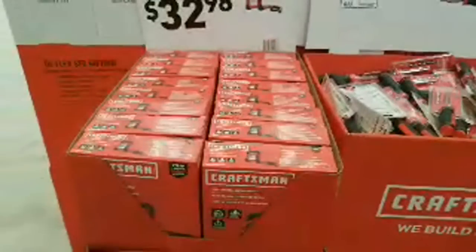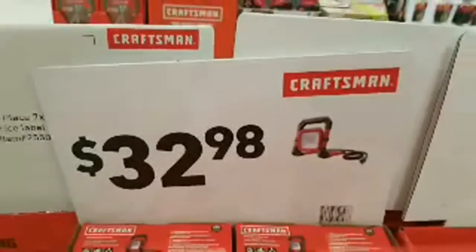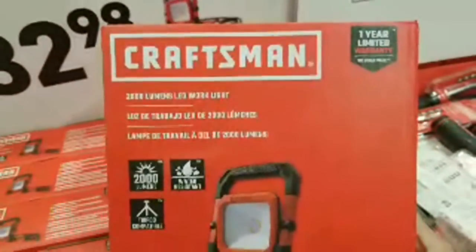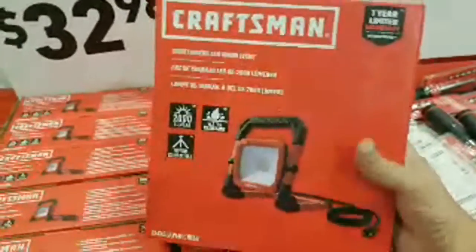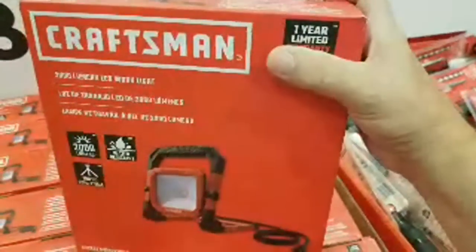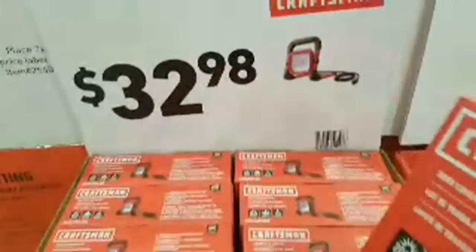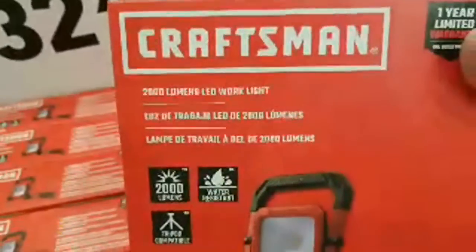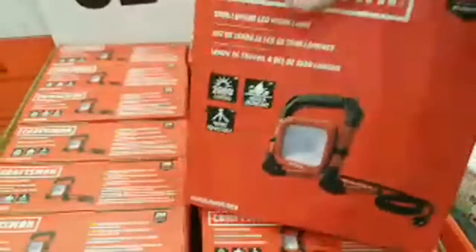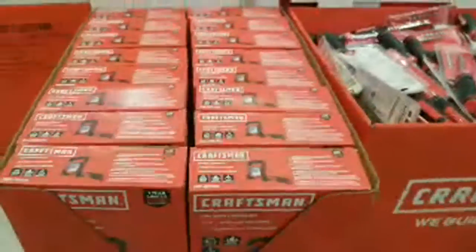Okay, now this one I can't recommend. I can't get my arms around this one. I'll tell you why. It's a nice light. $32.98 though, and it's 2,000 lumens. I believe that the one at Home Depot is going to be 20 bucks, and I think the one I got last year at Home Depot on Black Friday was 6,000 lumens, and it was 20 bucks. This thing's $32.98, and it's only 2,000 lumens. 2,000 lumens is not as bright as you think it is. This is essentially a Milwaukee rocket light, a little bit dimmer.